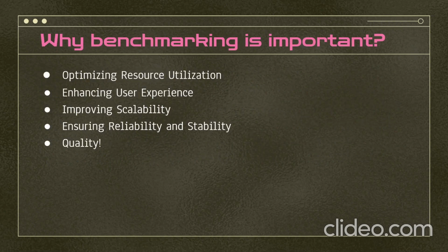So you may ask why benchmarking is important. Here we emphasize the following points. The first one is optimizing resource utilization. Efficient code ensures optimal use of hardware and software resources, reducing operations cost and energy consumption, which is crucial for both economic and environmental sustainability. Enhancing user experience also. Faster and more responsive applications lead to a better user experience, increasing customer satisfaction and retention. Performance benchmarking helps identify and eliminate bottlenecks that can degrade application performance.